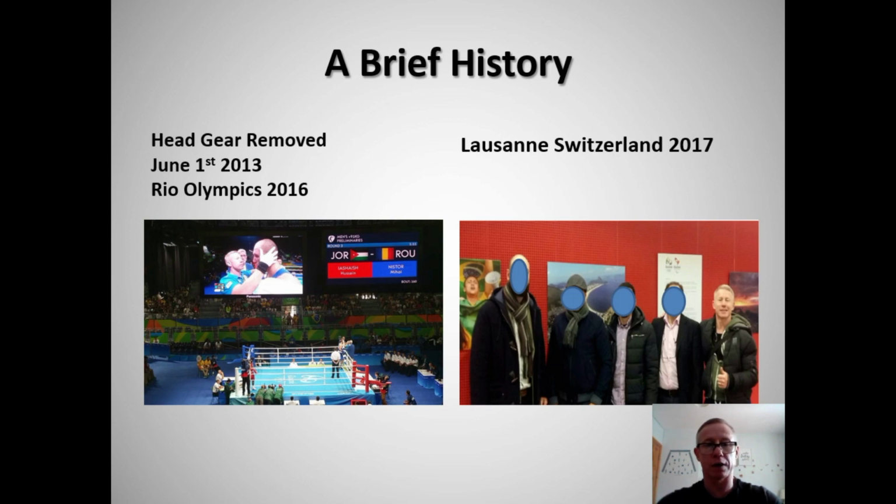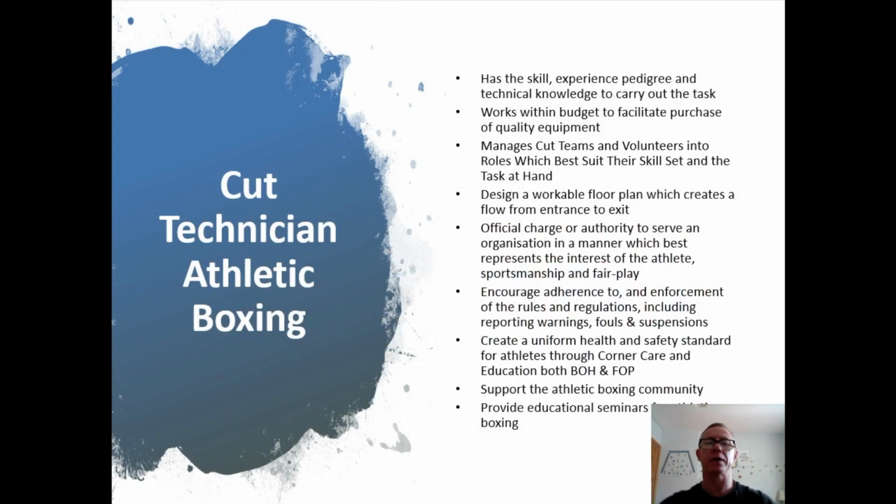Play it forward somewhat to today. The cut technician role has taken on a whole different spectrum of skills, in that we now work back of house and field of play. Our role is primarily to support coaches, but also to police and enforce rules. So that's the short version of it. Again, we'll cover more of that as we go along. Basically, some of the skills required for the cut technician role: a cut technician should have the skill, experience, pedigree and technical knowledge to carry out the task at hand. Works within a budget to facilitate purchase of quality equipment.